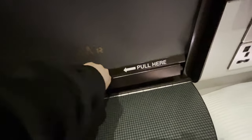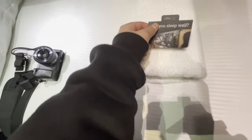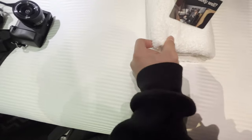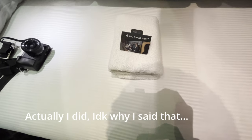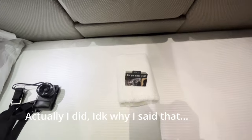Put that blackout blind back down. We got some extra storage space up here. Got some handles. Got some extra storage space under the bed. Got the little table that flips down. Tray service in the morning for breakfast. Look at this. I think this is for the shower. I didn't book one though, so I'm not sure what that's for. Maybe to wash up your face.